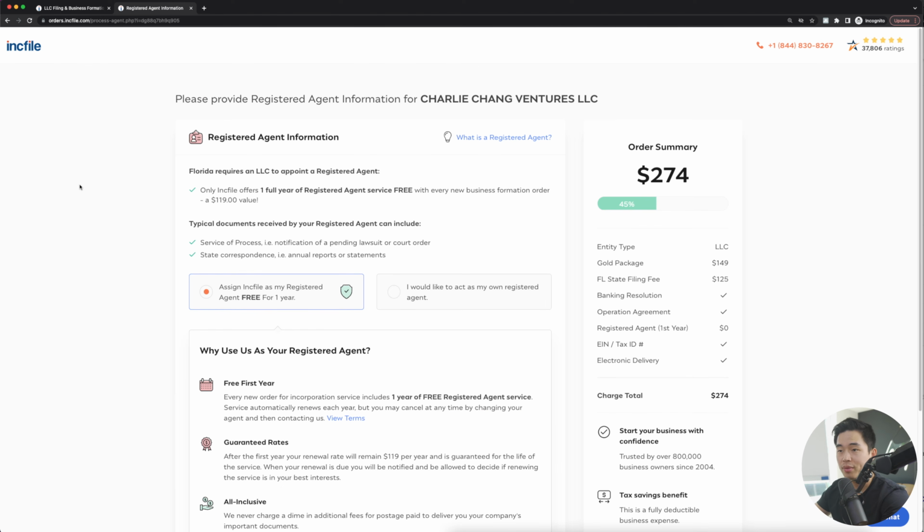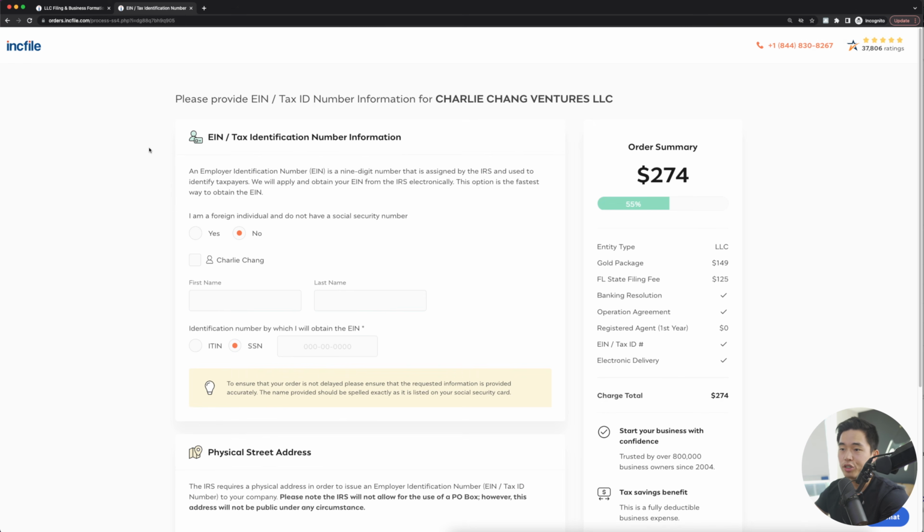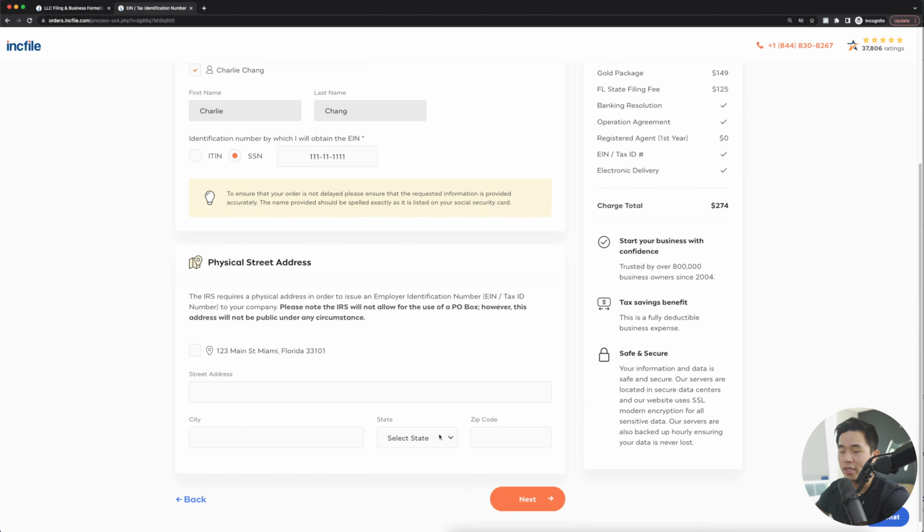Then it's going to ask me for my registered agent information. And like I mentioned earlier, IncFile is great because they actually provide you a registered agent free for 1 year. So you guys can just leave that checked there. But if you do want to act as your own registered agent, you guys can select this box right here. So then I'll click next. Next, it'll have me enter in my own social security number. So I'll enter that right here. And it'll have me select my physical street address. So I'll just check this box right here and click next.